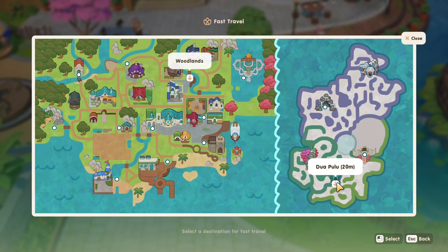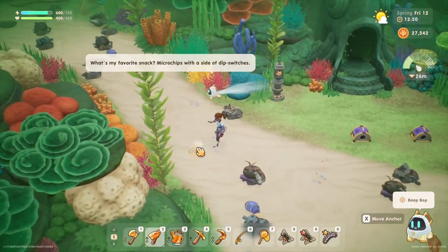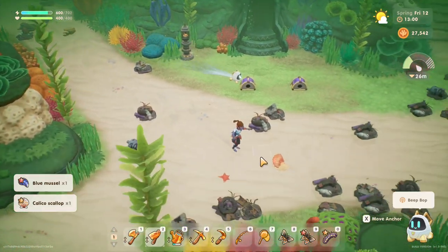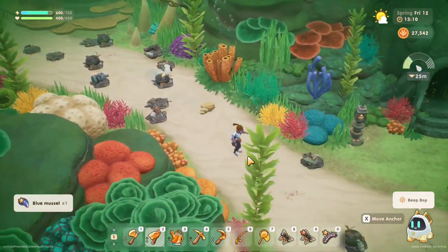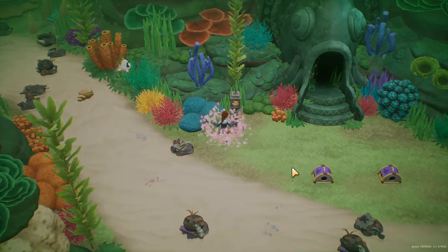Okay, well, let's try diving again. Let's go down to the 20-meter mark and see if we can find ourselves a calico lobster. We can't get one till nighttime, so actually, after checking the traps and picking up a few freebies, we should go to the shallow water. Come on.